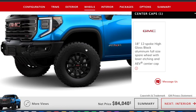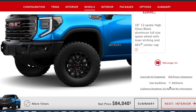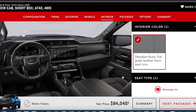that's meant for off-roading, so the more tire area you have, the better. Let's see here. Oh, and we don't have the option of changing the center cap there, so that's just, you're getting what you get.